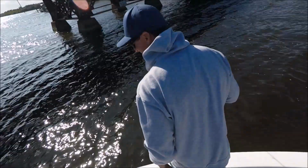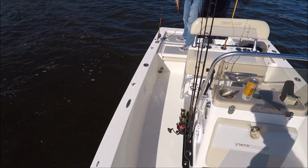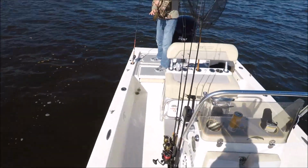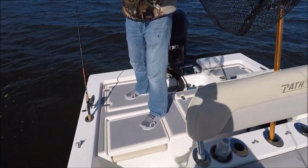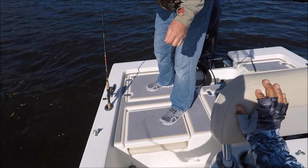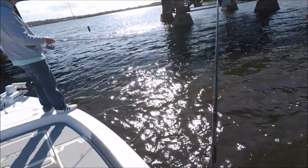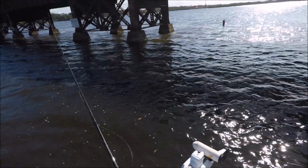Woo! Just got a nice snapper, man. Look at that. That looks like a 12 incher right there. Hell yeah, buddy. Let me see. Woo! Look at that. There you go, man. Snapper, baby. Hell yeah. Bill, throw it in? Sure. Of course, man. Little fry snapper.